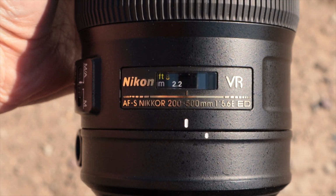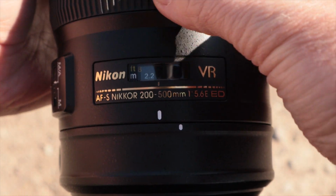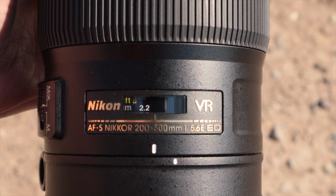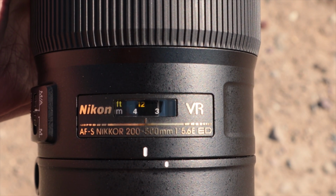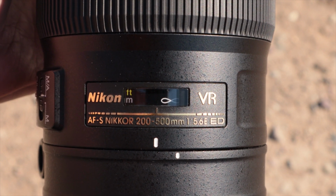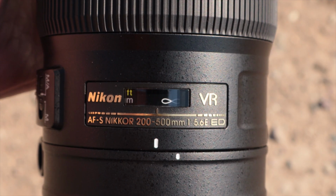Similar test here. This is with the 200 to 500 at 500 millimeters. Rack it all the way to minimum focus distance and then hit the AF on button. Got to see that bounce back and forth a couple of times. We'll do it again. Okay, that should give you that idea.